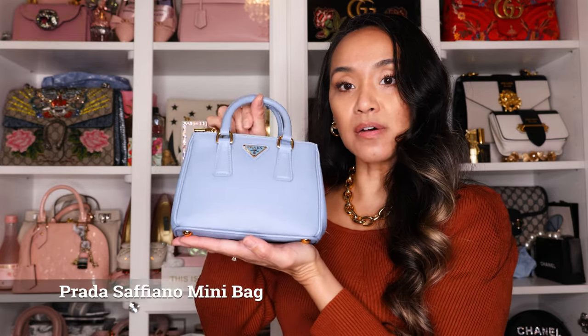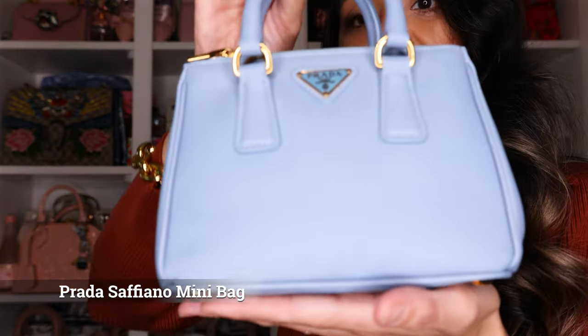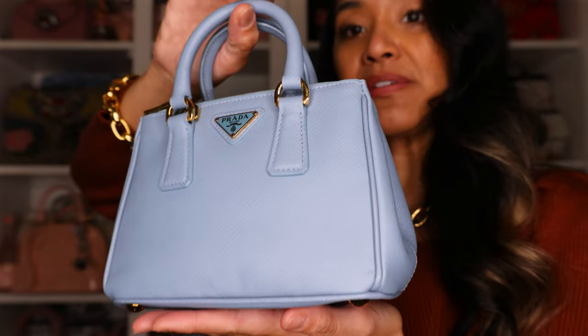Okay, let's get started. First bag. This is my pre-loved authentic Prada Saffiano bag. It is adorable. And yeah, my first love, Prada. Hello, camera. I'm here, Prada.